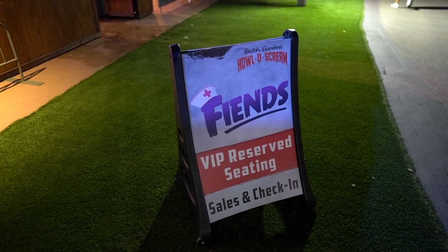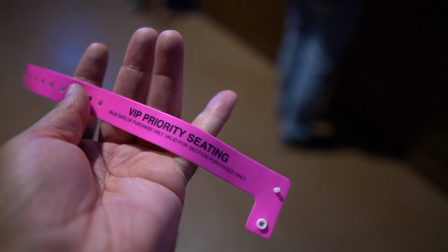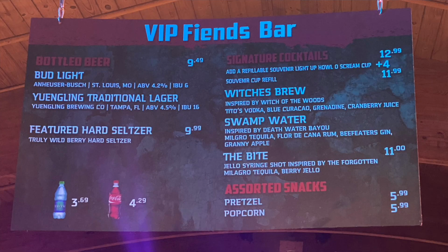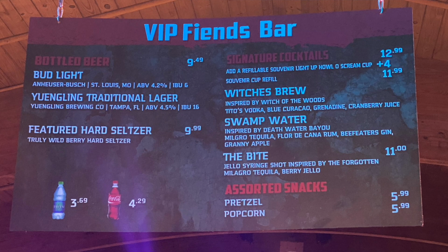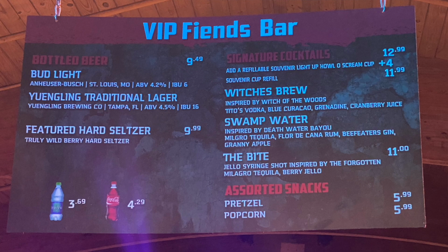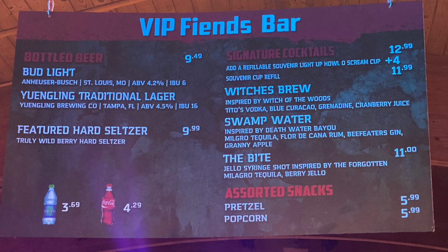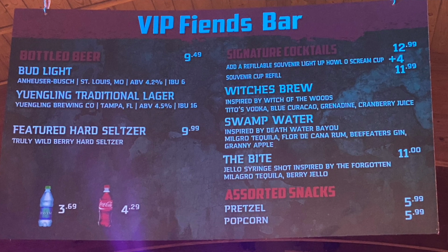I highly recommend. As soon as you check in, they give you this wristband, and then before you grab your seat, you stop here at the bar because you get one of anything on the menu, either beer, water, a Coke, or signature cocktails such as Witch's Brew, Swamp Water, and The Bite. They also have pretzels and popcorn, but you do have to pay additional for those.